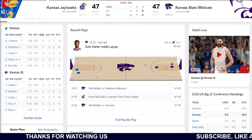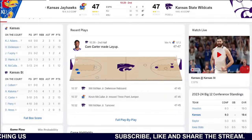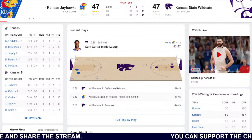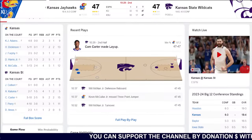So it probably is not going to really be anything here other than just a stoppage of play. McNair's getting his hand worked on right now. All right, there is nothing on the play. Incidental contact, says Kip Kissinger. So we play on. 10:23 to go. Tied at 47.